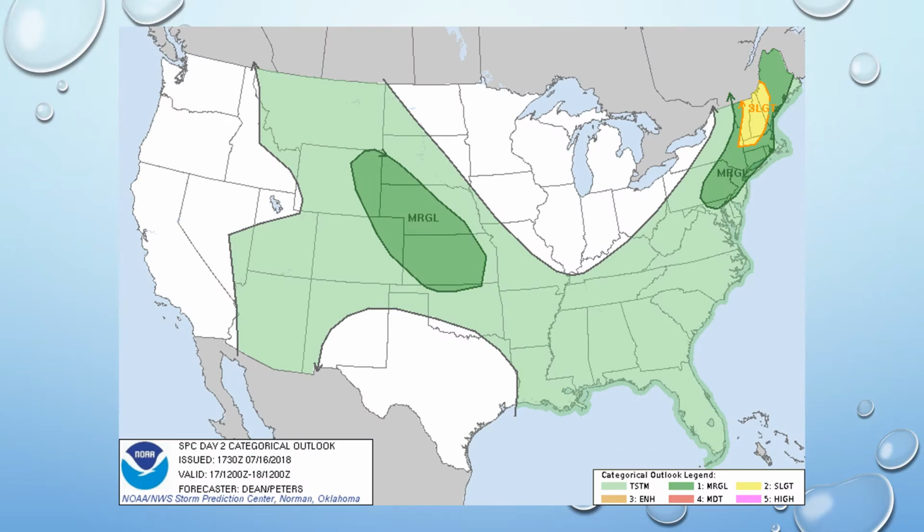Day 2 categorical outlook for convective activity. Once again, most of the East Coast is under general thunder, and then Pennsylvania northward, it's marginal convective activity. And it looks like in Vermont, New Hampshire, little parts of Maine and Massachusetts, there's a slight chance for convective activity. And there's a spot of marginal activity from southwest South Dakota, northeast Wyoming, through most of Nebraska and Kansas, and the northeastern part of Colorado. Other than that, not a whole lot going on.